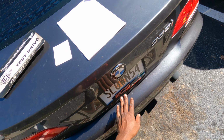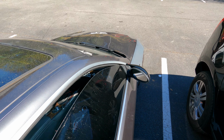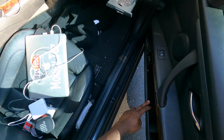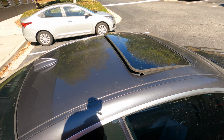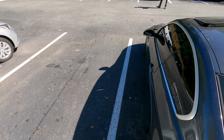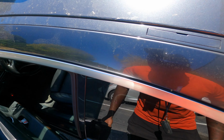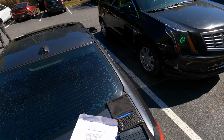I need another screw. Oh, I got another screw. I think I might have one. Nah, these are too long. I do have some, but they're too long. Let me check my side. Might have one on my side. Nah, I don't got one. I'm gonna just wait until I get home and do it again.